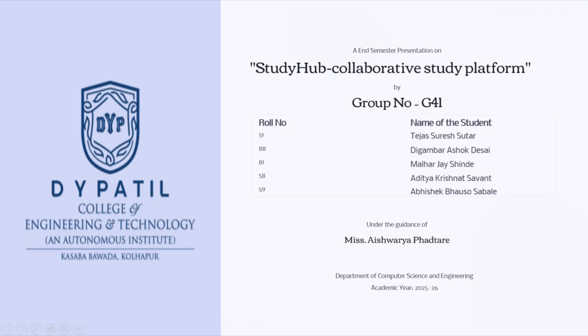Today we are presenting our final year project titled StudyHub Collaborative Learning Platform, developed under the guidance of Ms. Aishwarya Phadtare. Our project focuses on improving the way students collaborate, communicate, and manage their academic activities by providing all essential study related tools within a single platform.